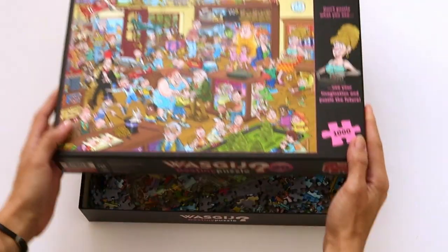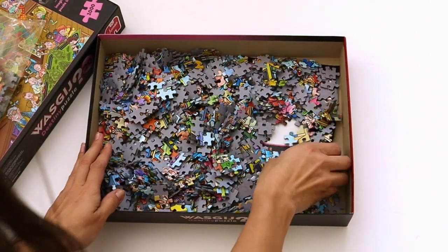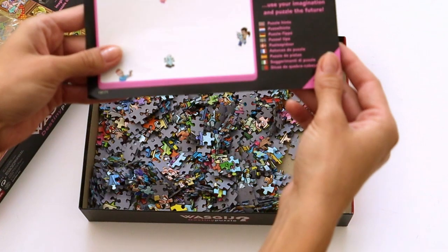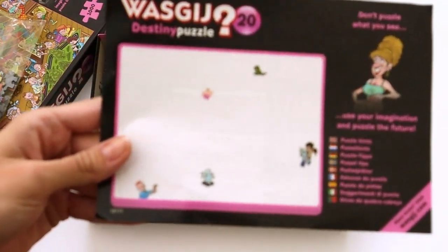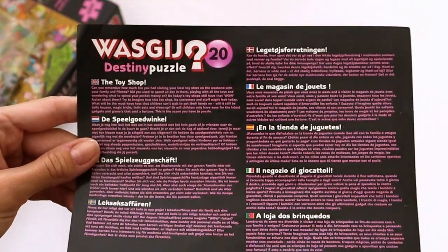So my sister has eliminated the frame for me, which is gonna help me when putting the puzzle together because it means less sorting for me. And they have a puzzle hint as well, which basically shows you 5 details within the puzzle to help you solve the puzzle, I guess. And it says if you want more hints, you can visit wasgij.com. So I guess it's similar to the Exit puzzle. It's like, try to solve it on your own, but in case you get stuck, here are the hints. So I think that's quite good. I hope I'm not gonna need to use them, but it's good to know that they exist.